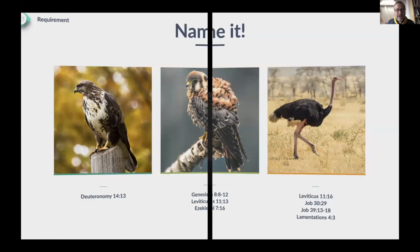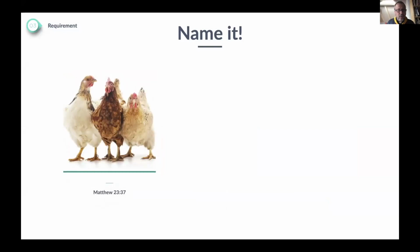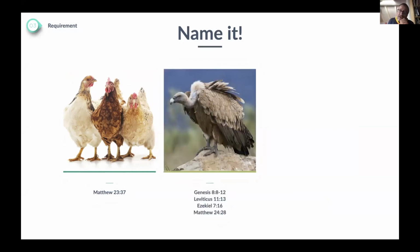So name it, okay? Next slide, you're going to have, again, a group of birds. I'm not going to tell you the name of these ones. This is one of the most difficult birds to name. But you can find the name, not only in Matthew, because I chose the female, but if you look at the name of the male, there are many different Bible verses you can find that name too. This one, you can find also in Genesis, Leviticus, Ezekiel, Matthew. Name it.